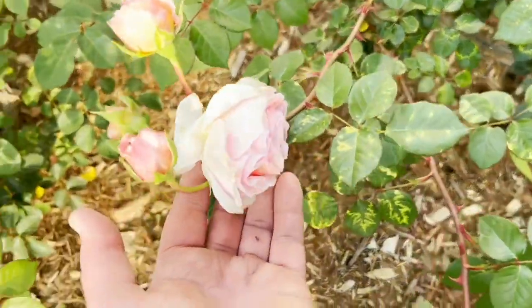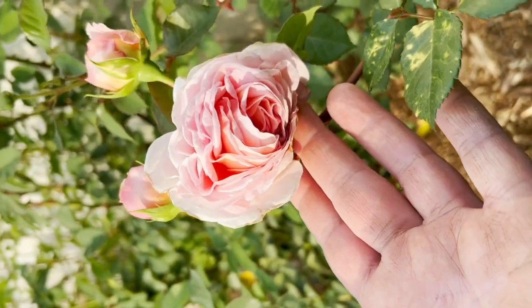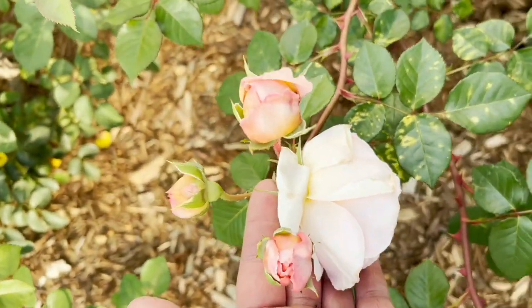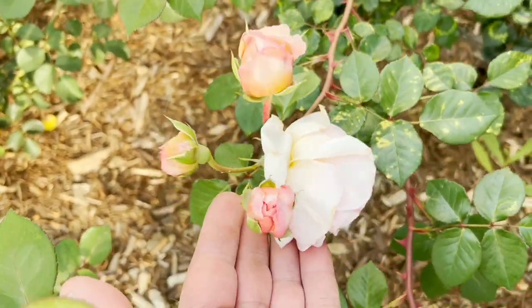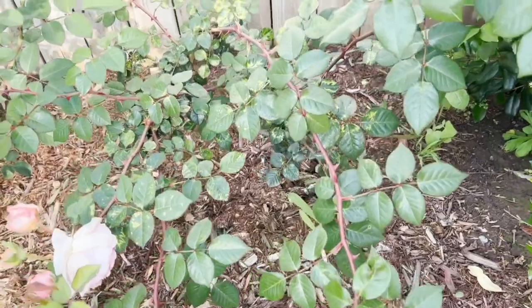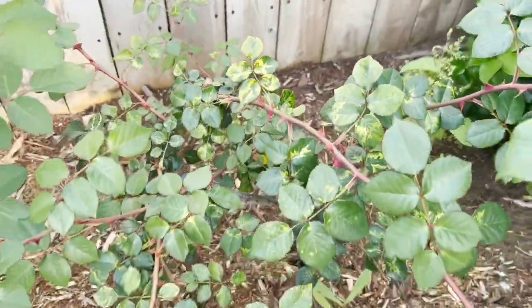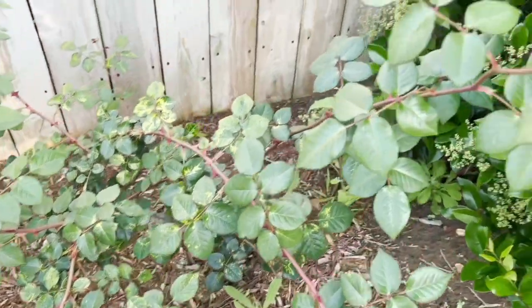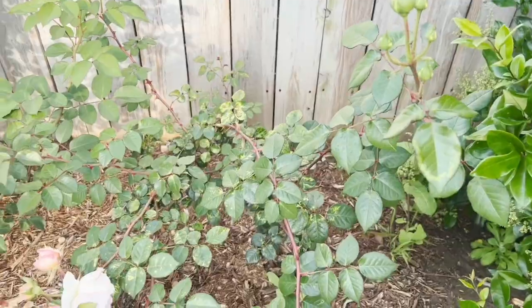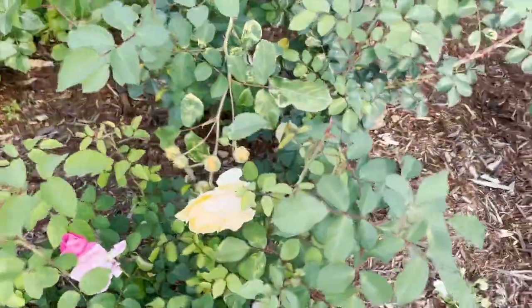The one back here, that is Abraham Darby. It's kind of a distorted flower there, but normally they're a lot cleaner, lots of petals on them, very fragrant. Abraham Darby does tend to get viruses here, as you can see from the leaves, but it doesn't seem to affect its growth that much. It is a very prolific bloomer for early spring, and that's generally all the blooms I get from it.